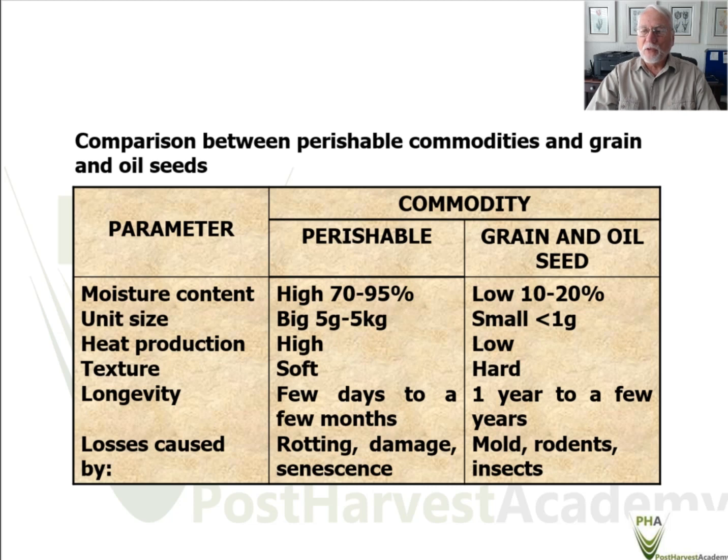As a result of the above, the longevity of perishable commodities is short, ranging from a few days to a few months. Post-harvest losses are mostly caused by rotting, damage, and senescence. In contrast, grains and seeds have a low rate of metabolism, are much smaller in size, are hard, and have a low rate of heat production.